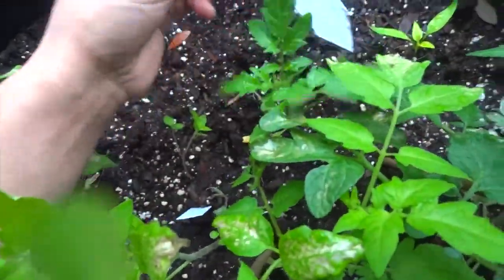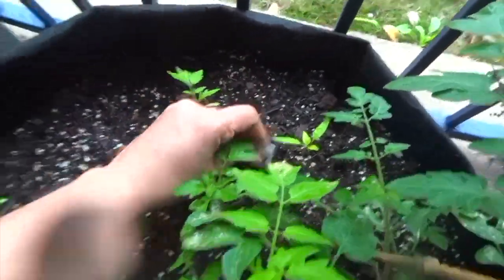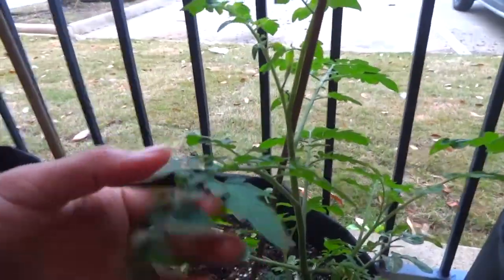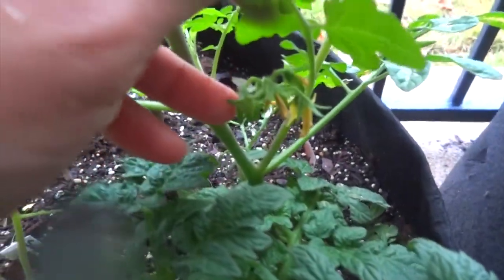This one was a Brandywine. That's what these are, Brandywines, I think. So that's what that was. This is a yellow pear tomato. And I do see a couple right here. Oh, I'll move this leaf. There they are. They're coming.